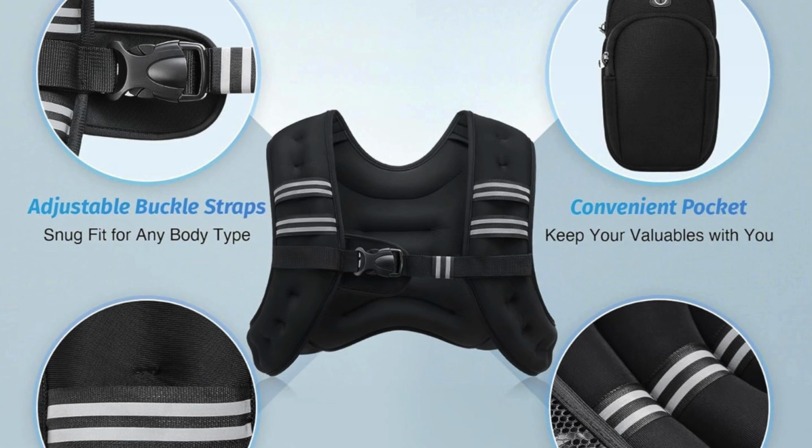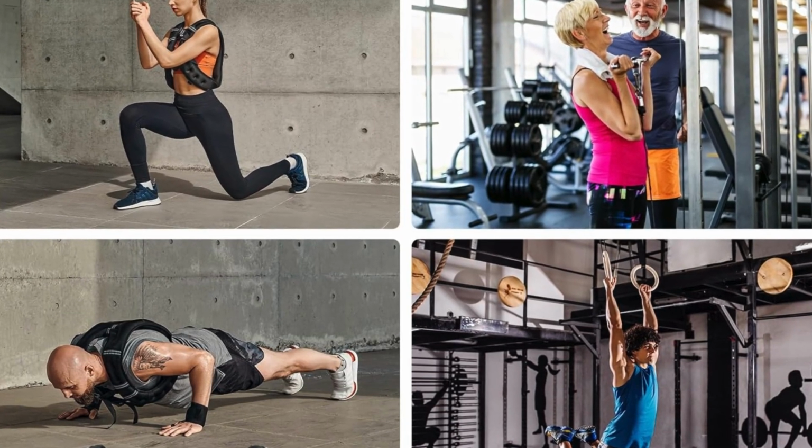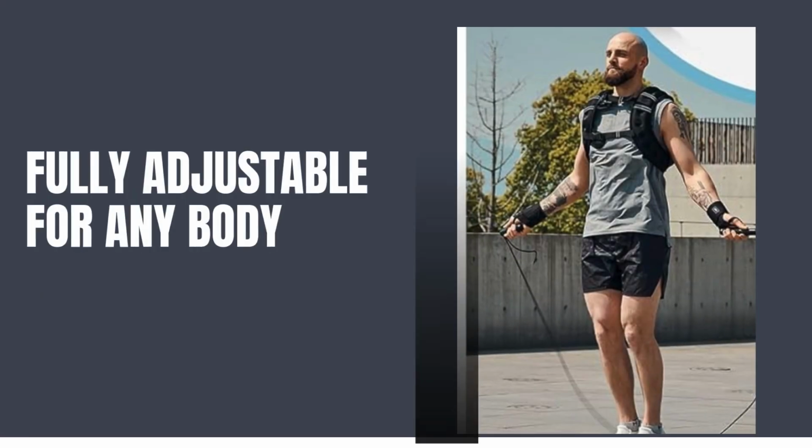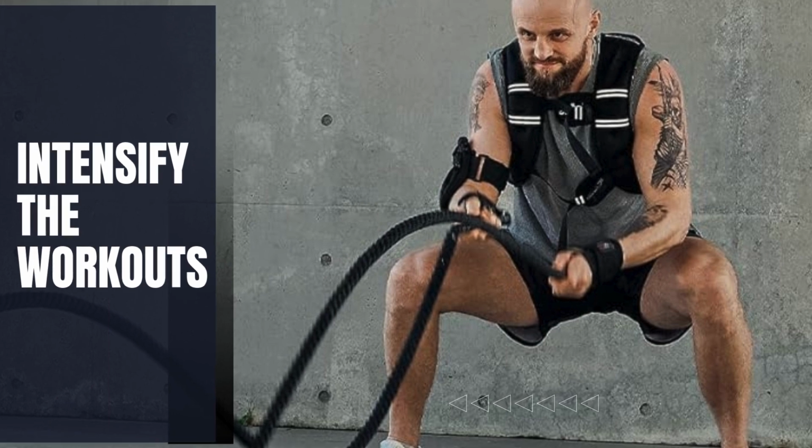And the best? It comes with pockets for cell phone and key, and is fully adjustable to any body. In addition, the weight is distributed evenly, avoiding pain and injuries. Let's intensify the workouts and see real results.